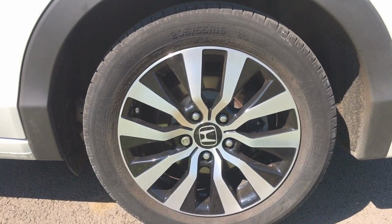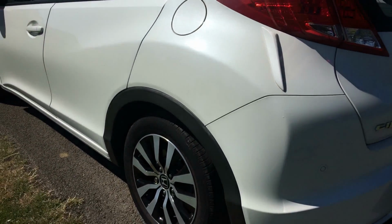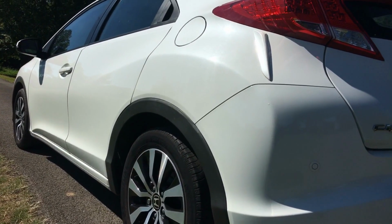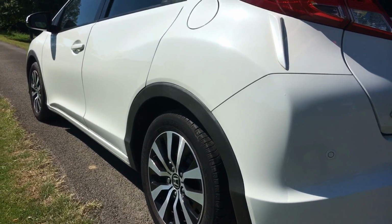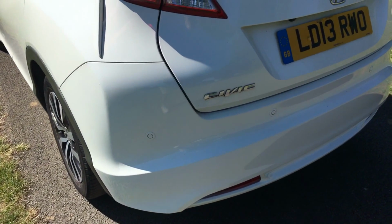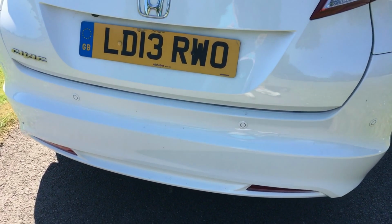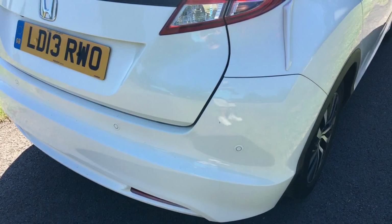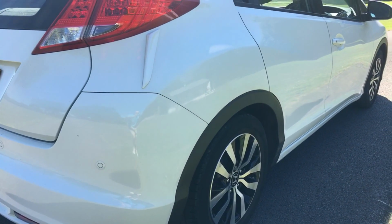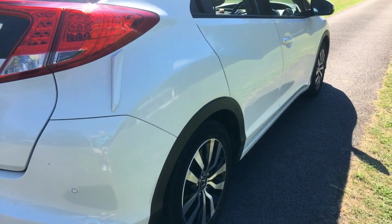Rear alloy, pretty much unmarked, can't see anything on there at all. And bumper corner, and I'll just come down this flank again just to show you just how smooth that is. And the back of the car here, again, all really clean and tidy. And then offside of the vehicle, as with the near side, absolutely mirror smooth, it really is.